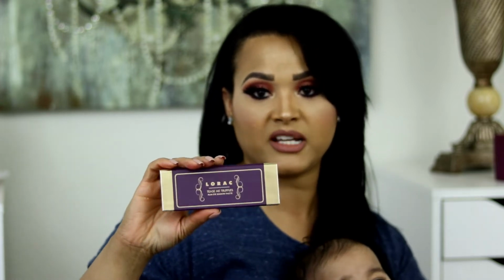But I do not use it, so I shall pass it on. And then, who remembers the Lorac holiday collection that was all about chocolate bars and stuff like that? So this palette is the Tease Me Truffles Plum Eyeshadow Palette. Really cute, great to travel with, pretty palette. Peace out, bye-bye. And then this is the Tantalizing Dark Chocolate Bronze Eyeshadow Palette.